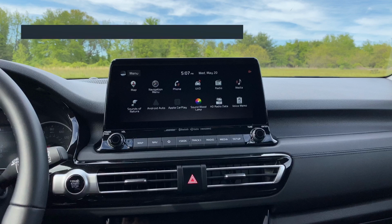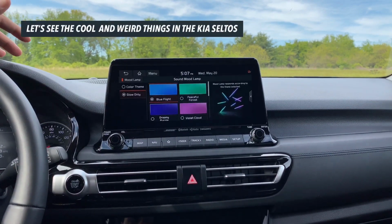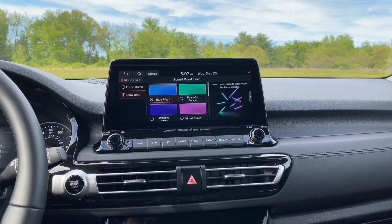A lot of cool things in the Kia Seltos, but one of the coolest things is something called Sound Mood Lamp. Basically, what that does is have the ambient lighting and the speakers in the car respond and dance to whatever song you're listening to. And it's pretty cool, and it's something like you see in the Kia Soul.